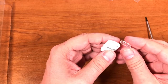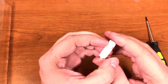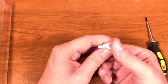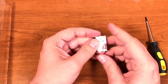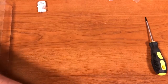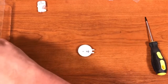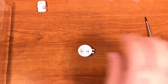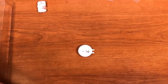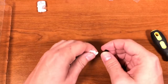I don't know if it really matters which way this goes in, so I'm just gonna push. Okay. All right, so now that's complete right there. So now we need this lid portion, and then we need, I think it's this piece right here. Yeah, that looks like that's it.